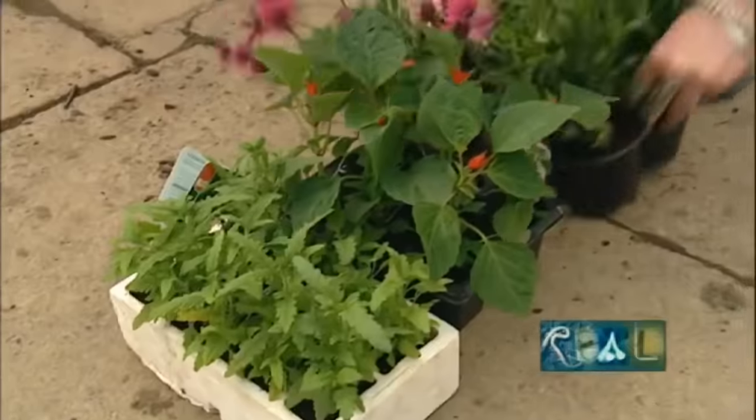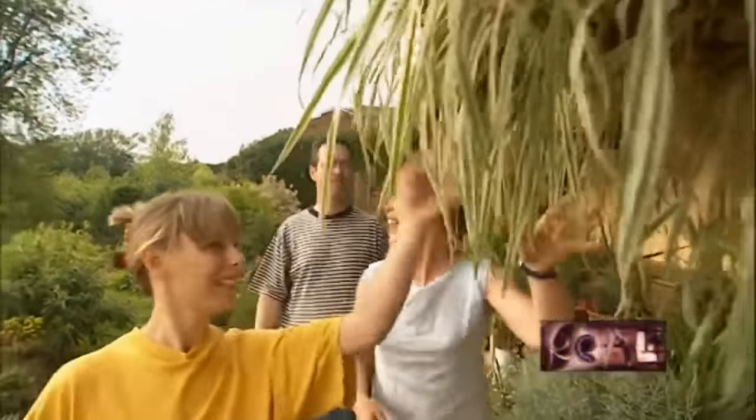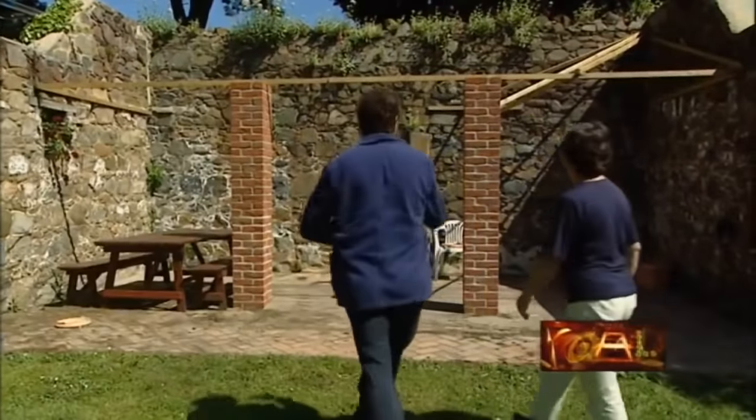Anne-Marie is helping Alison and Mike to add a splash of colour to their Stockport garden. Carol is bringing a touch of glamour to Adrian and Debbie's Devon patio. And I'm in Guernsey, with Liz Collonette, making her start on her new Mediterranean terrace.